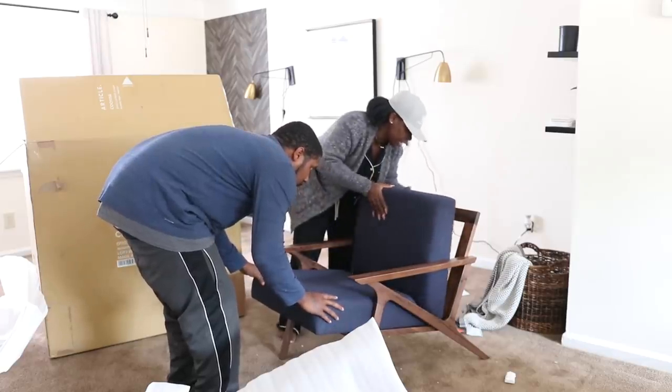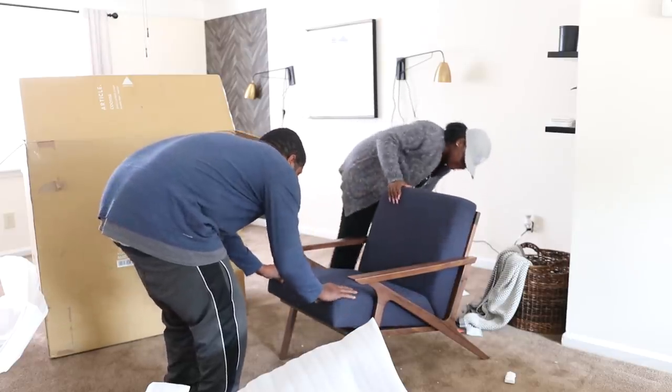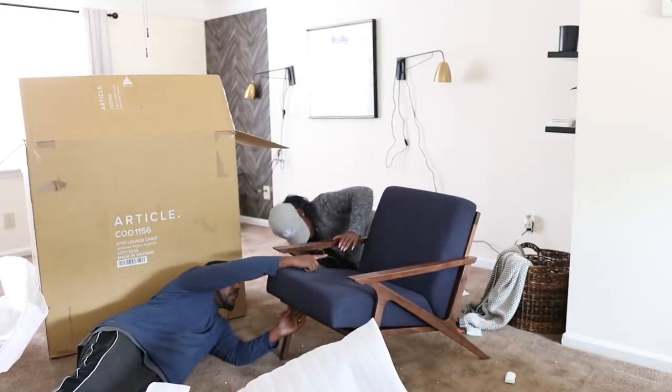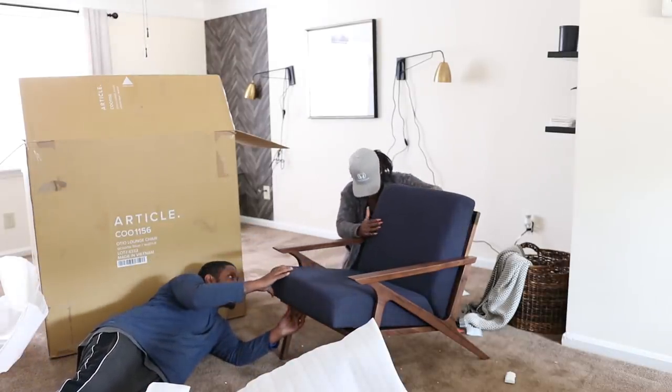Oh, it hides it. Okay. I was like, I'm surprised you had the zipper right there. It looks like it's a poker. I'll lift that up. Lift the back cushion up.